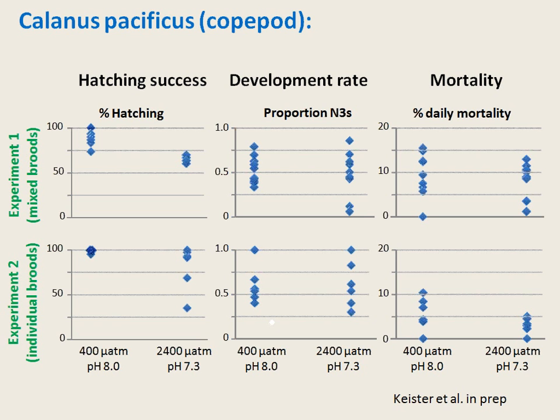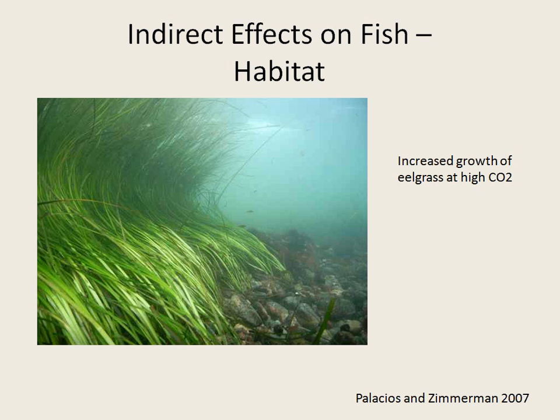We're doing some experiments looking at krill and copepod and crab larvae in a project led by Jason Miller. And here, I wanted to show some preliminary data from those experiments. It's really fresh. Julie just sent this to me last night. This is looking at copepod larvae, and we've seen a decrease in hatching success with the higher CO2 treatment. We're still working on these data and doing more experiments.